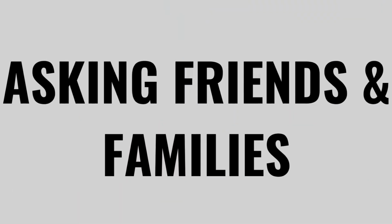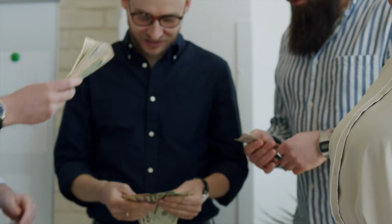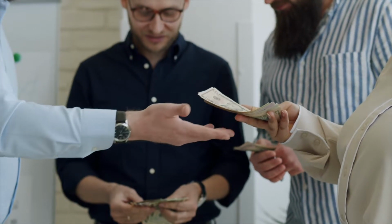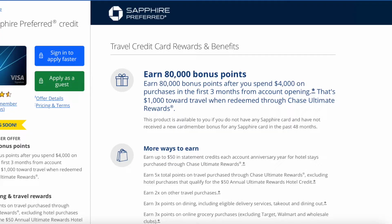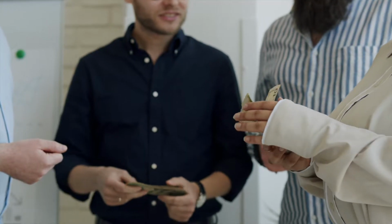Asking families and friends. Now, you gotta be careful with this one. Make sure they will pay you afterwards. If they will, then you can complete your spend requirement just by offering to pay for their stuff with your credit card. For example, my sister was able to complete her spend requirements on her Chase Sapphire Preferred by offering to pay for a friend's car down payment, and they just gave her cash afterwards. So it was that easy.